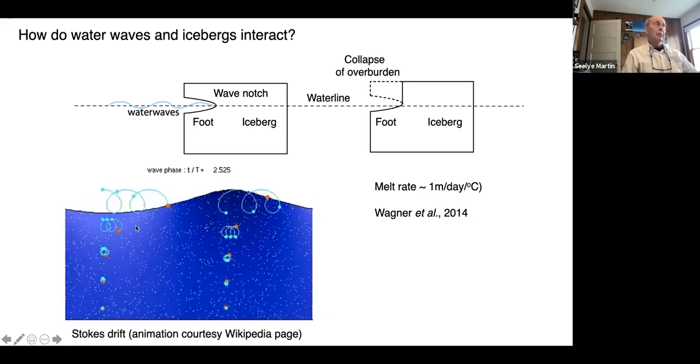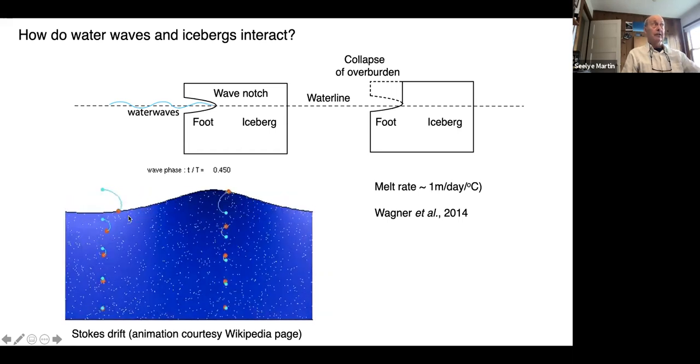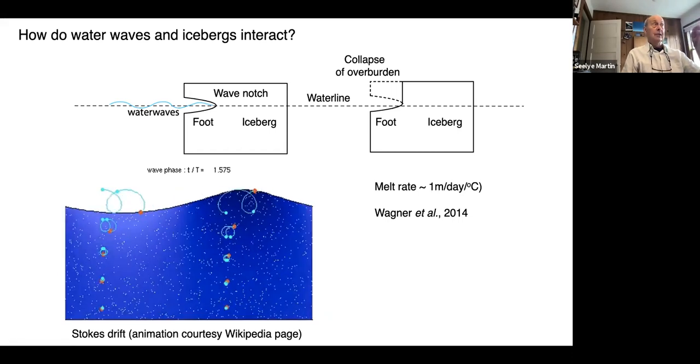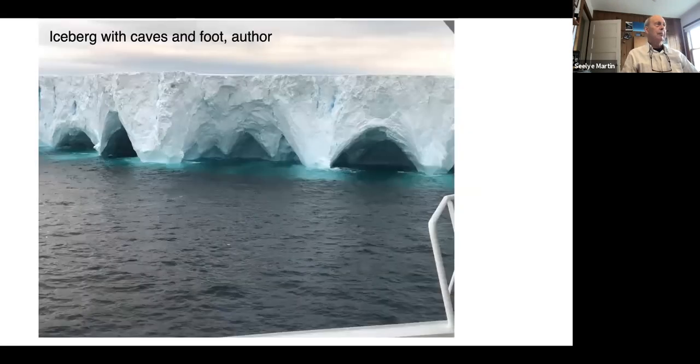And this is from a Wagner paper in 2014. So the Stokes drift carries heat to the iceberg that's concentrated in the top of the water column, melts it, and then it forms this foot. And here's a picture. You can see the ram here through the water. You can also see that not only has it carved back the ice, but it tends to form these caves in the ice. These are associated with variations in depth, just like cusps form on a beach.